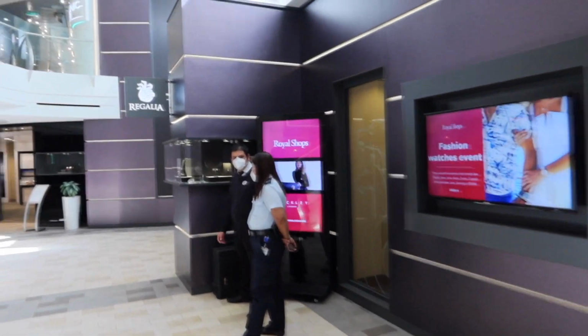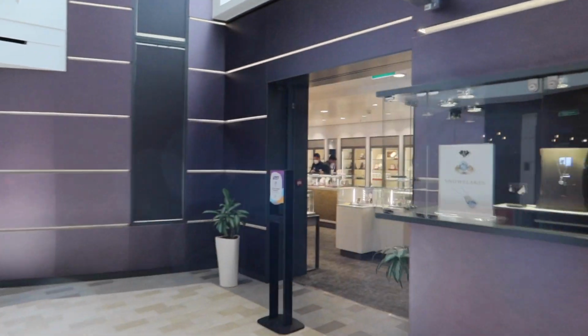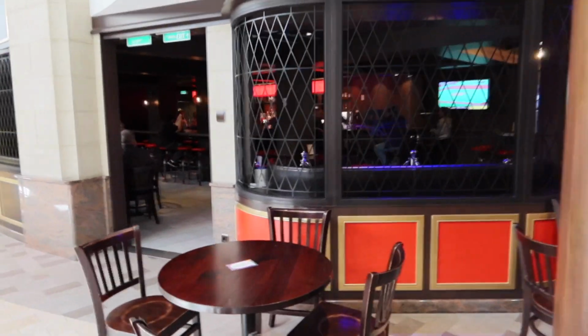And then farther down here, actually on the left-hand side, we're going to be coming up to Amber and Oak. That is a little bit of the British pub. They serve Strongbow, so if you're a Strongbow drinker, you will enjoy that.